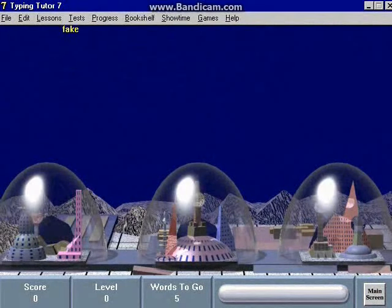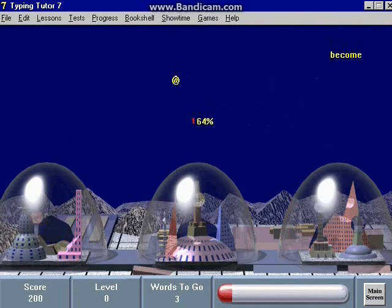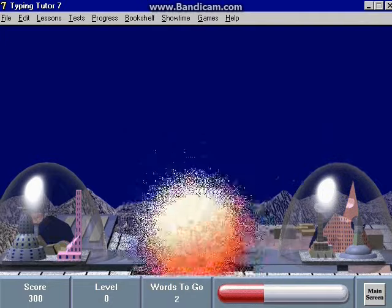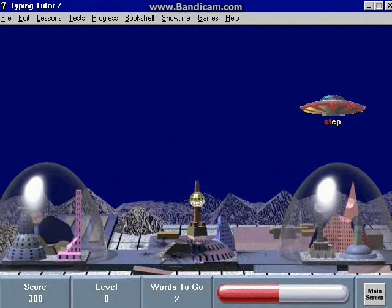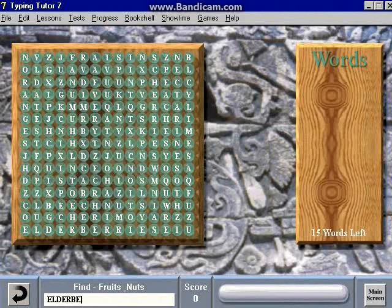Save the city from disaster in Letter Invaders. The pressure is on. Type the words and letters accurately before they hit the ground, or the city will be destroyed. In word search, time is the enemy. Find all the hidden words before the clock runs out, and you win.